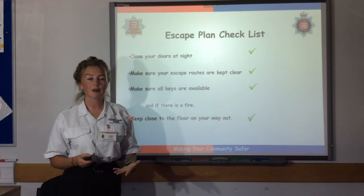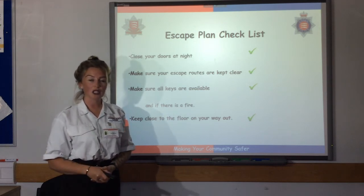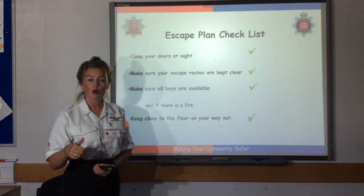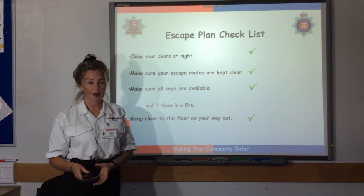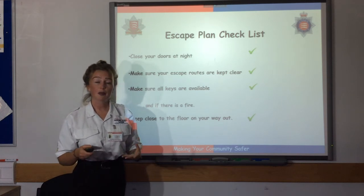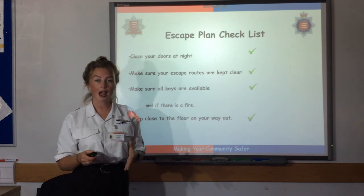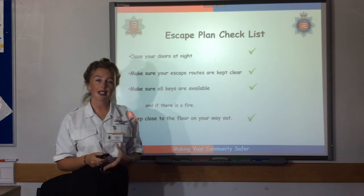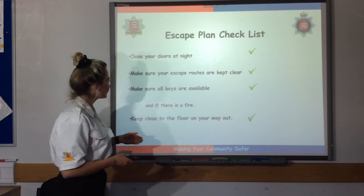Now I understand, being year 3, that you may not want to shut your bedroom door, but it would be good if you could get mum, dad or your adult at home to shut every door downstairs, or maybe your lounge and kitchen door, doors that you don't have to use when you're asleep at night, because fires can be prevented from spreading for up to 20 to 30 minutes if a normal house door is closed at home. 20 to 30 minutes is plenty of time for you and your family to get out of the fire safely.